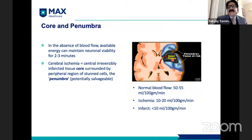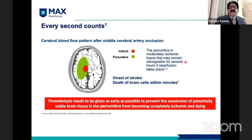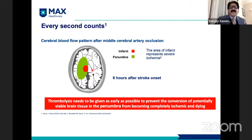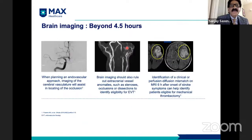This is just a diagrammatic depiction. Dead tissue, that is the infarcted area. And this is the penumbra, which is the ischemic zone, which we are trying to salvage. This whole exercise is based on this. So oligemic area, penumbra, and that is what happens. Onset of stroke within a minute, they report even up to 6 hours it may hold on. So we should intervene within 6 hours. There is a possibility of reperfusing this penumbral zone, but then it keeps on expanding and of course becomes irreversible. So if we would have treated the patient, it would stay like this. If the treatment is delayed or the patient is not eligible, it would lead to a bigger stroke and long-term disability.